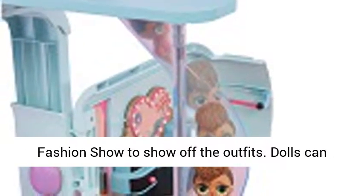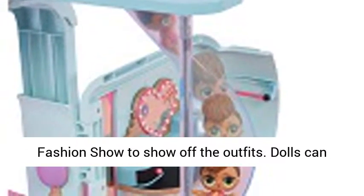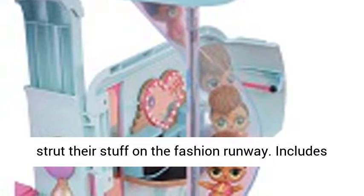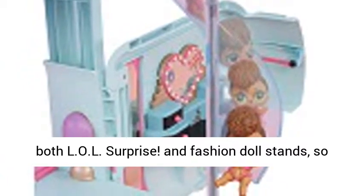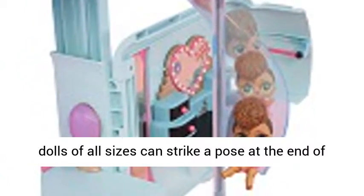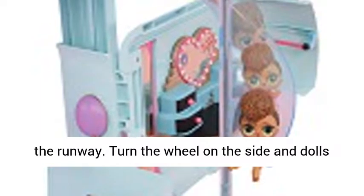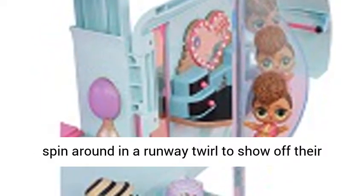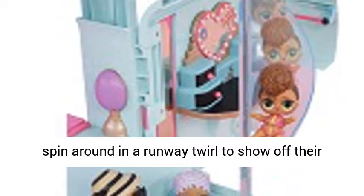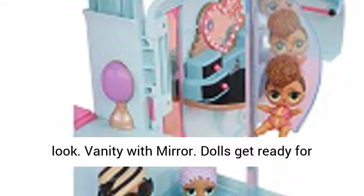Fashion runway. She now can have a fashion show to show off the outfits. Dolls can strut their stuff on the fashion runway. Includes both LOL Surprise and fashion doll stands so dolls of all sizes can strike a pose at the end of the runway. Turn the wheel on the side, and dolls spin around in a runway twirl to show off their look.